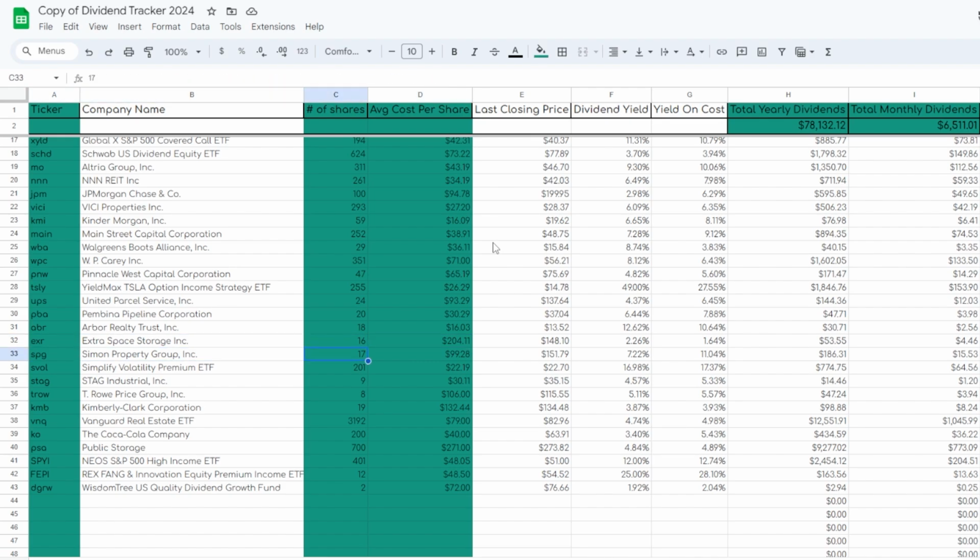Next, we have our 17 shares of SPG. We are up substantially on this one. We are up $50 or so per share. I wish I would have bought more SPG when I had the chance. And honestly, even though it's only 17 shares, I've even considered trimming this one at this point because I am up around 50% as far as price return goes.